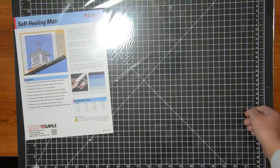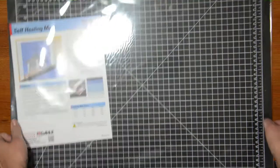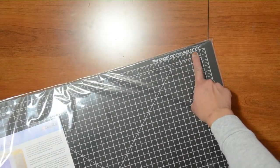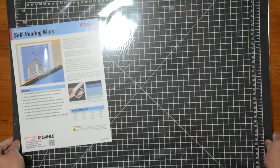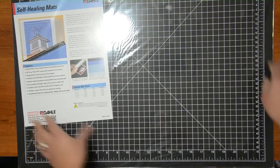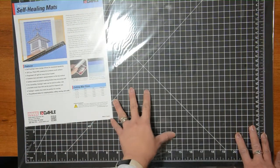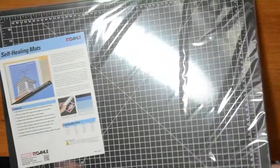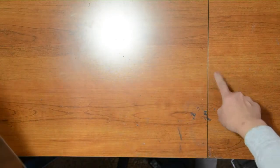And then the last one I have, and this is a little big, this one is called a Vantage Cutting Mat. It's 24 by 18. So 24 inches by 18, it's pretty big. And the reason why I got this was because I was kind of getting tired of the kind of grungy wood, well actually fake wood that you see in the background.